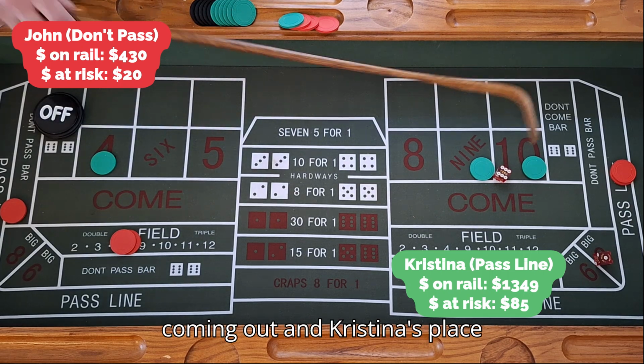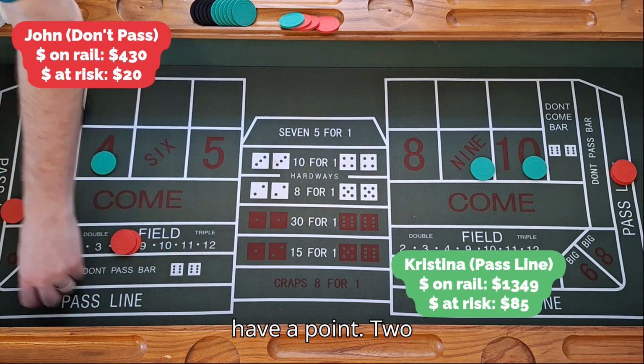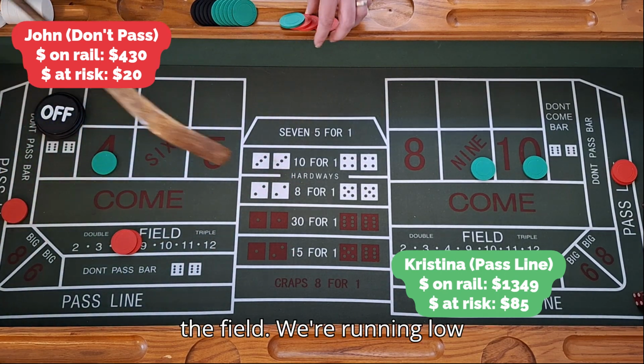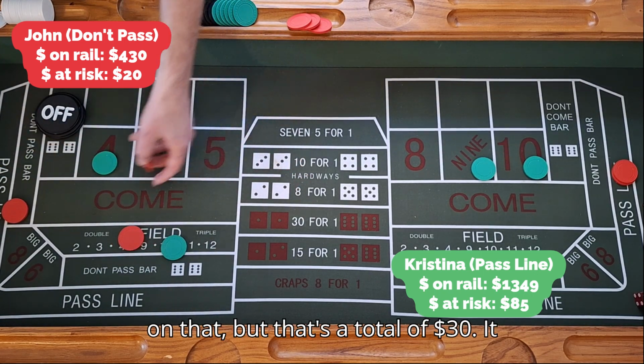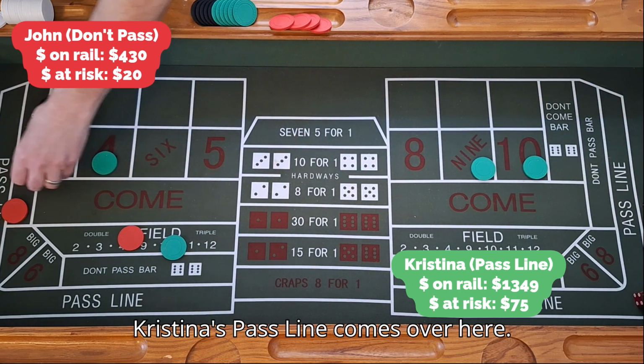All right, so we're coming out in Kristina's place bets. They're still off because we don't have a point. 2, craps. Hey, look, I just got double on the field. Well, we're running low on that, but that's a total of 30. It was 10. I got double there. And then Kristina's pass line comes over here.